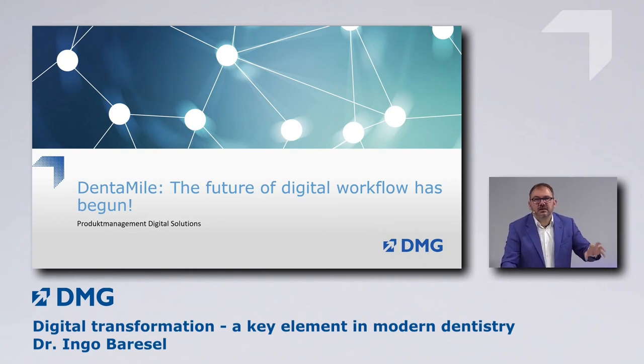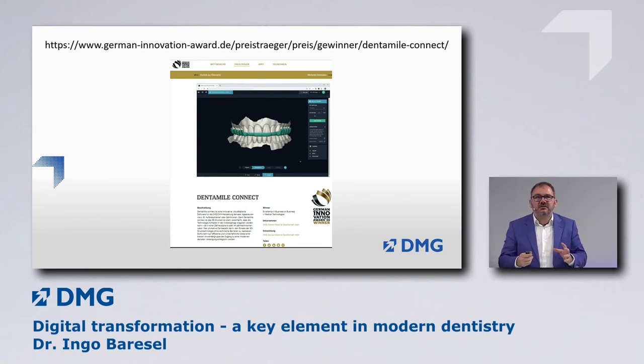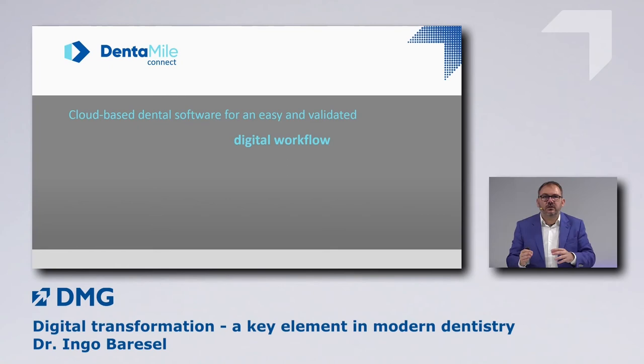It is a cloud solution. For this product, the Dentamile Connect software, DMG won the German Innovation Award in 2020 because the idea behind this system is so great. What does it mean? It's a cloud-based dental software for an easy and validated workflow. Cloud-based means no data is on your computer.